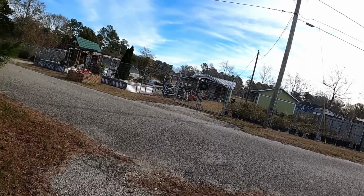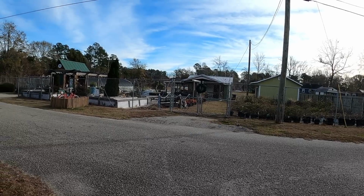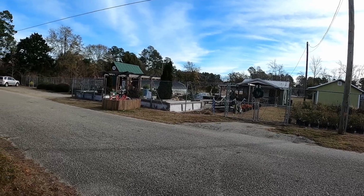I got the Mini out here today with the bucket and the mulcher, and we're going to get started. So let's take a quick look. Okay, so we got this nursery over here. Now this nursery is a charity. It's a 501c, whatever those things are. It is a charity. I'll get all the information.